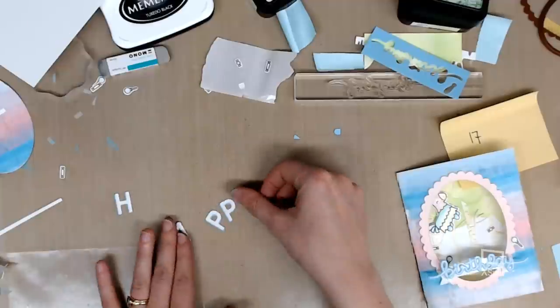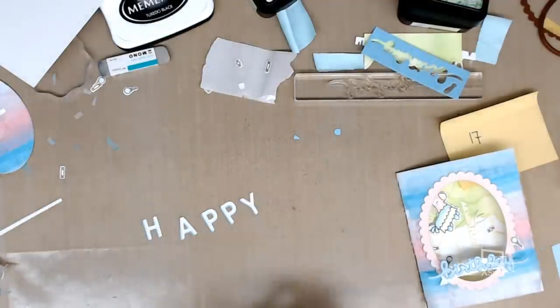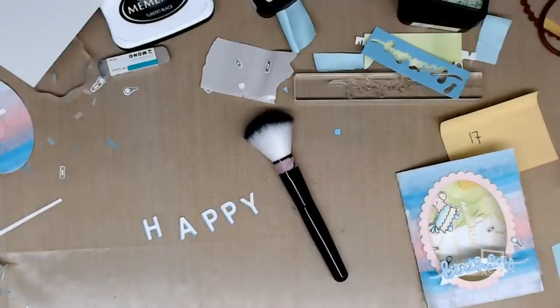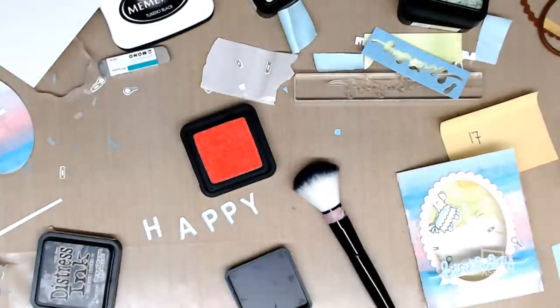Before I do this, I'm going to add a little pink to the bottom using my blending brushes again. Little pink-a-loony. Grab some sponge sugar. Everybody loves the sponge sugar.